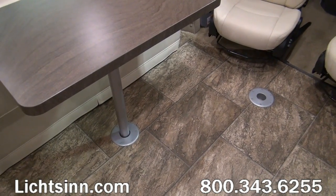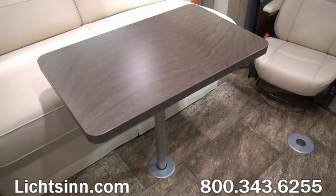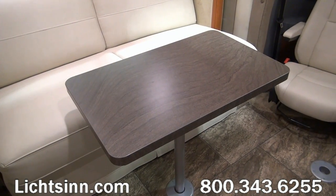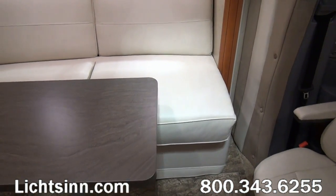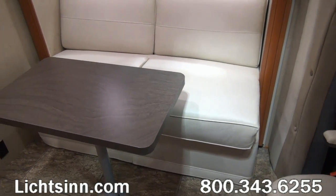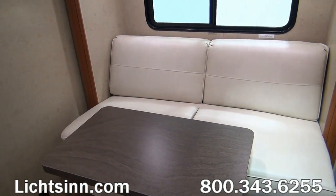Up front here we do have ultra leather cab seats that rise up to become integral living components. They swivel to provide you alternate locations for the pedestal table. This pedestal table can be utilized in front of the ultra leather cab seats or the comfort sofa sleeper. This comfort sofa sleeper provides storage underneath. It includes dual safety belts and conveniently converts to a 54 by 75 inch sleeping surface.